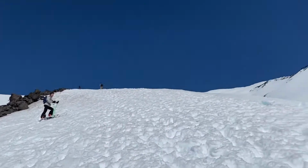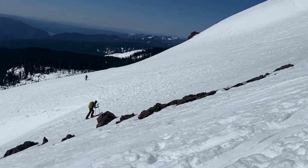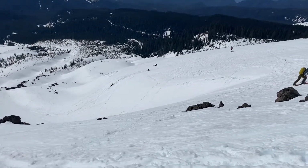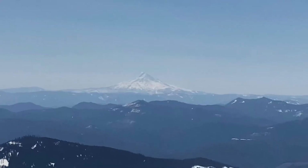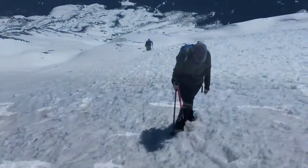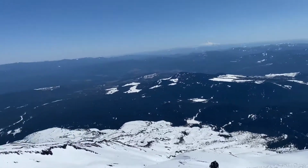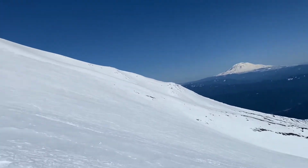Okay, it's getting harder and harder. People going with the skis, falling. And some people are glissading down from the summit over there. They're back. Challenging. Okay, here we go. At very high altitude. Almost at the rim. I think we can call it summit.